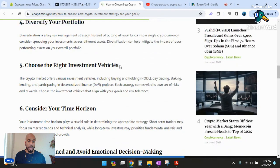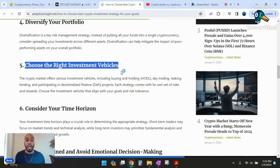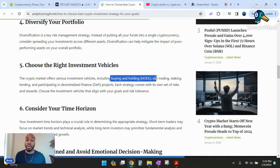Choose the right investment vehicles. So inside of cryptocurrency, think about it. Do you want to buy and hold? Do you want to day trade? Do you want to stake? Do you want to participate in DeFi projects?